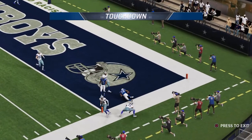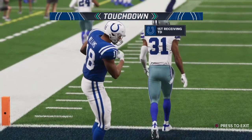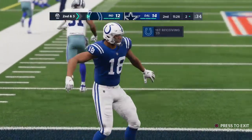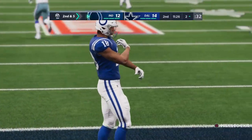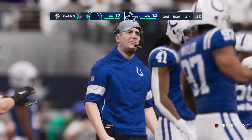And he's got his target. It's caught for a Colts touchdown. Complete to number 18. Preston Williams there to make the grab. And the Colts are a 2-point conversion away from tying this football game.